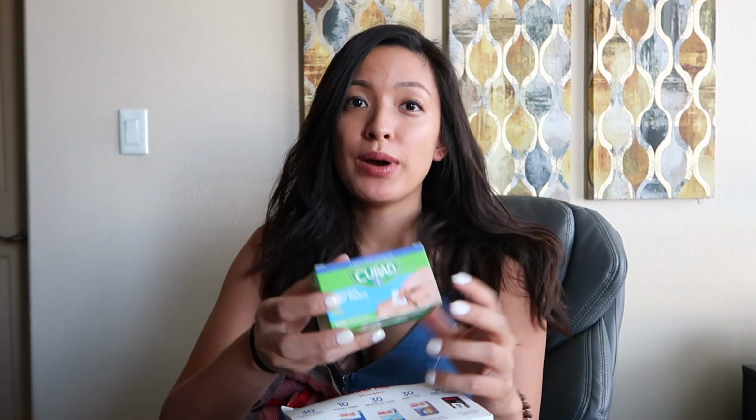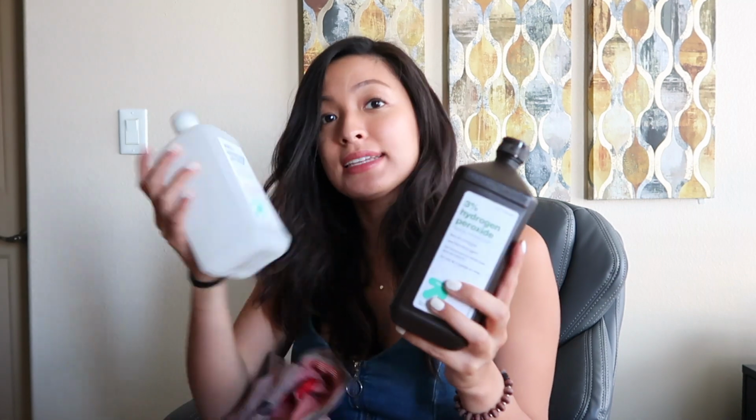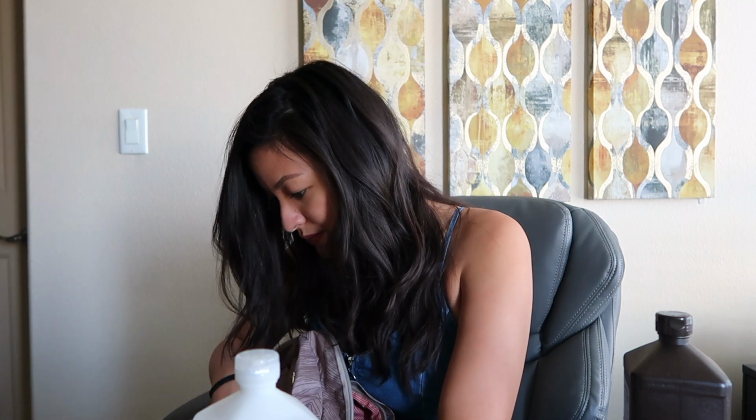And Neosporin. Of course, you need Neosporin to clean your wounds. Also, I know I did this in reverse order, but you need your alcohol pads to disinfect and clean your wounds. And then, of course, I have peroxide and alcohol. So I have all these things, so it's really important to have a really good first aid kit. And then of course, non-perishable foods. These are good until 2020. They're like tuna packets, so these are fine. This is what I have, and then also, let's see. Yeah, that's the bulk of it.